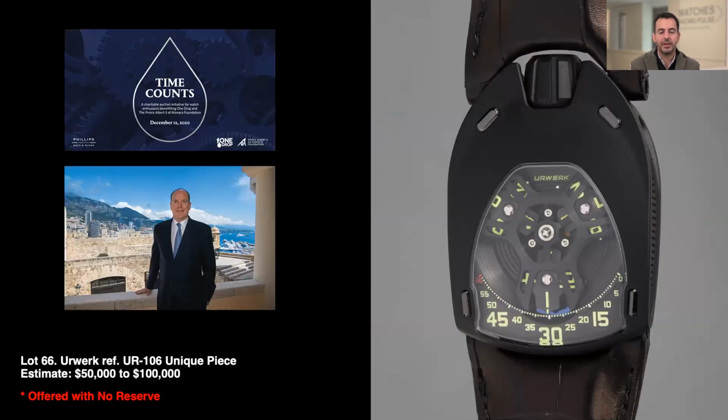Lot 66 is a unique Urwerk, a one-of-a-kind piece donated by Prince Albert. Urwerk is a wonderful, modern, independent brand whose designs are inspired by safe space travel. The hours are indicated with satellite discs that rotate and point to the exact minute that you see on the watch at 6 o'clock. The estimate is $50,000 to $100,000, again offered with no reserve.